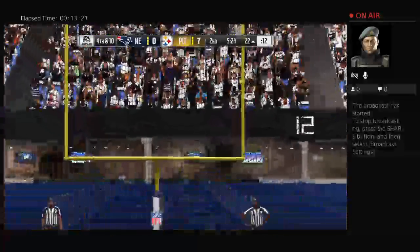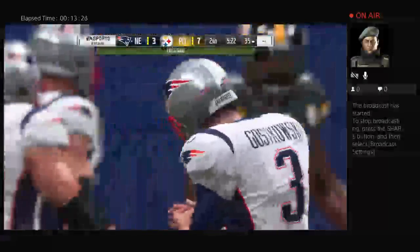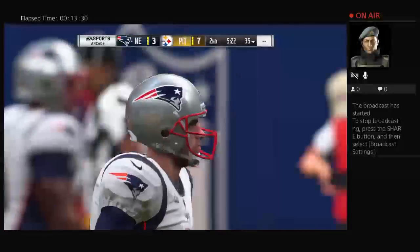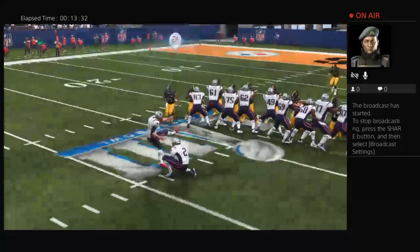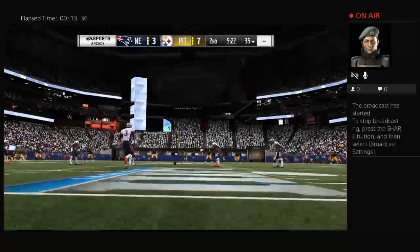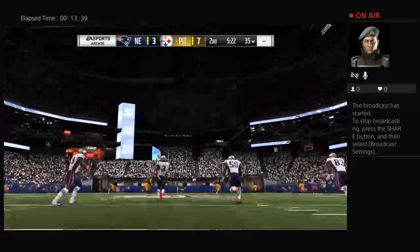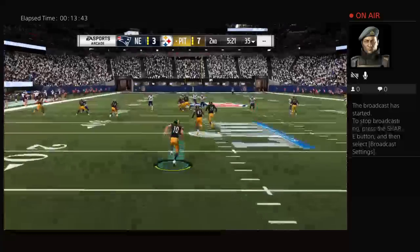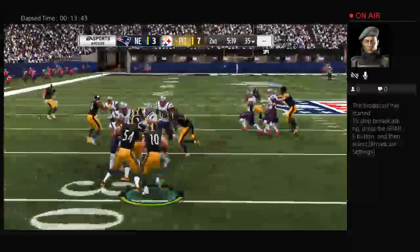And Gostkowski's kick is good. And they are on the board, but still trailing. It's 7-3. So 3 drives now for this offense, and that field goal gives them their first 3 points. So if you're an offensive coordinator and you're averaging a point a drive, you're in the wrong line of work, aren't you? You got to find a way to unlock the key to these defenses and put some big points on the board.